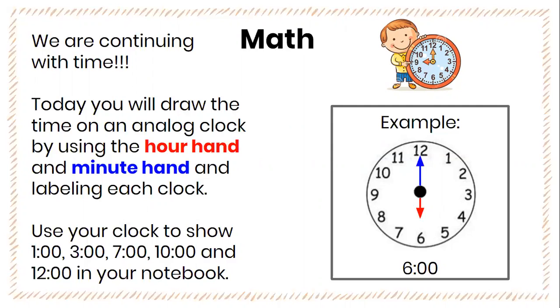You're going to use your clocks to show 1, 3, 7, 10, and 12 o'clock in your notebook. Please draw and label each clock. Your teachers would love to see how good at time you are. Please snap them a picture of this and make sure it gets to them.